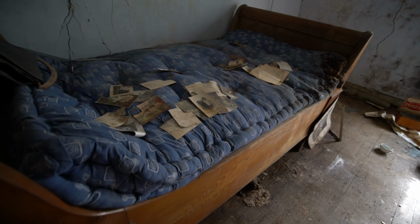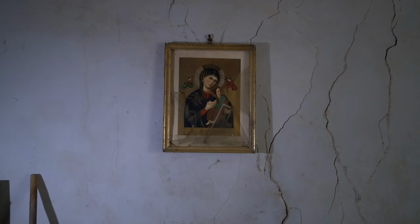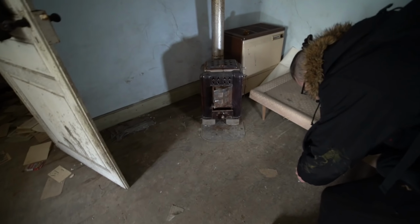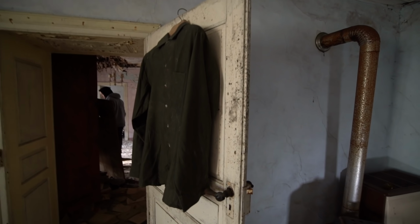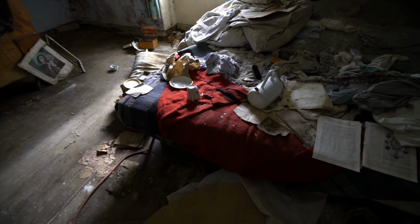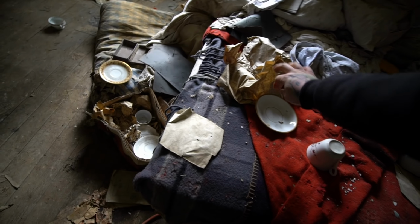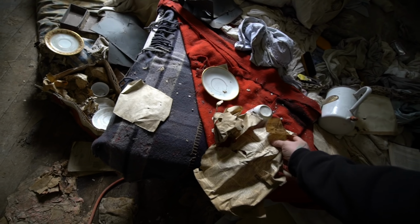I'm coming with you. Look at these super old pictures here. Again, we have that religious stuff on the walls. Super old furnace. And this is the jacket right here. Jacket still hung up. Well, it's a shirt actually. But it's some newspaper stuff there. Does it have a date on it? Unfortunately, I can't see a date on this.